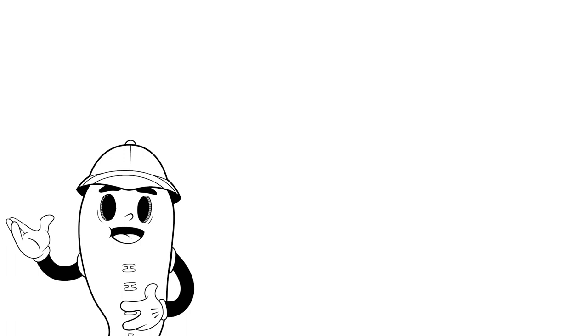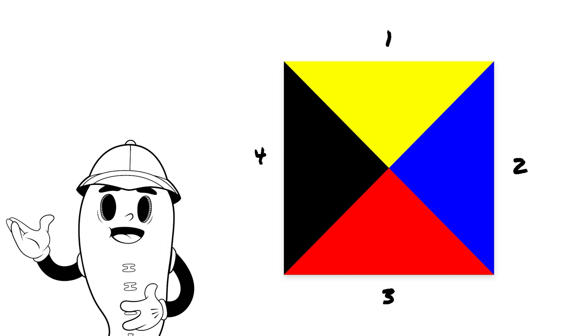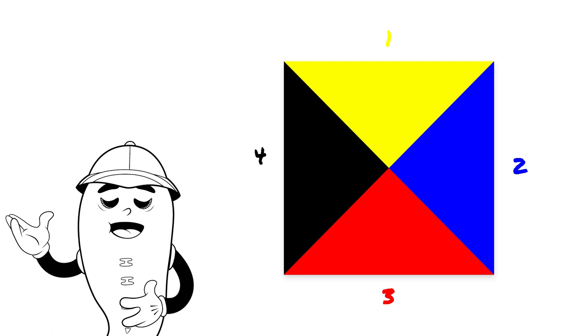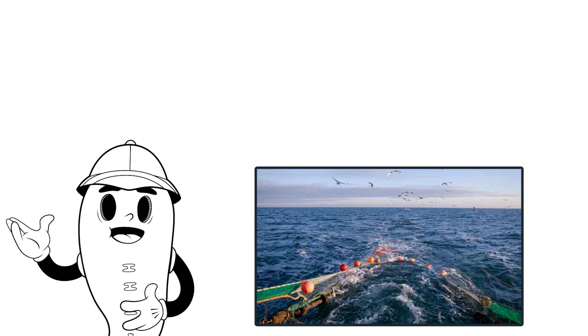Okay, first let's go over the flag design in brief. The Z flag is a diagonally quartered square consisting of four triangles, which meet at the center of the square. Starting from the top and going clockwise, the triangles are yellow, blue, red, and black. It is the only international maritime flag to use four colors, and, when displayed by itself, means "I require a tug" or "I am shooting nets" when in fishing waters.